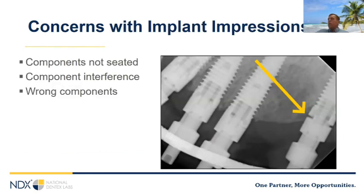Concerns with impression materials, implant impressions. This is the vast majority of the problems that we see, is that the impression coping wasn't fully seated. Now, this is an old external hex, so they're easier to see than some of the newer internals. But you've got to make sure that it's fully seated. If it's not, there's no point in even taking it.